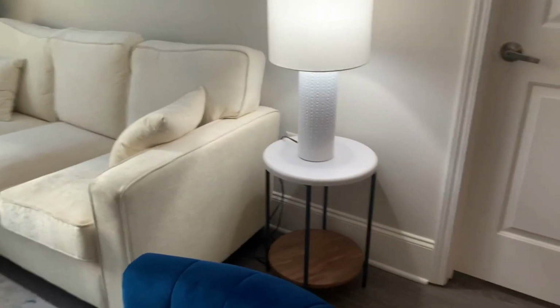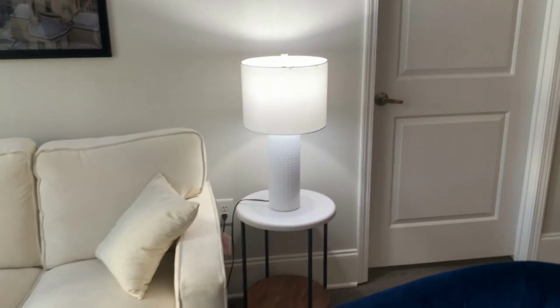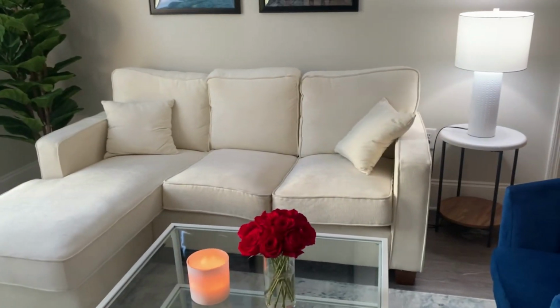Just about where we got everything else from Wayfair. So I think I'm gonna put a little plant in the bottom of that, but I really do like the lamp. And then just another note about your space, you definitely wanna put in different types of shapes as well.